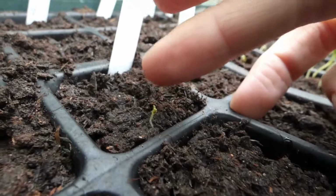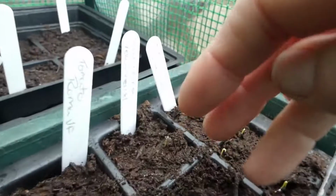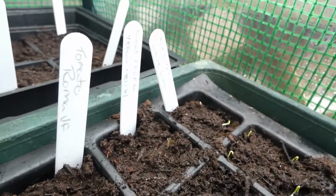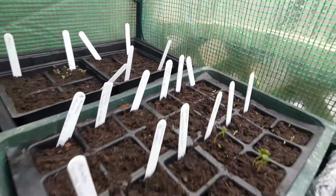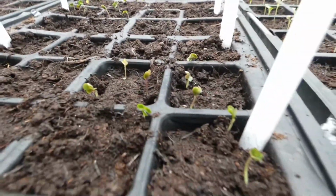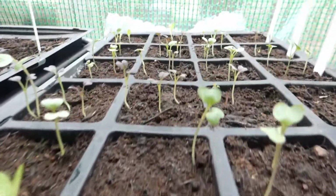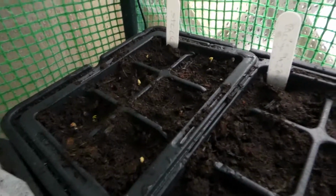We've got a little tomato roselle that's come up. A sweet little pepper that's come up. That pepper is a yellow bell. And everything else is doing absolutely wonderful. Look at all those, aren't they cool? All the lettuce. We've now got marigolds and stocks that are sprouting.